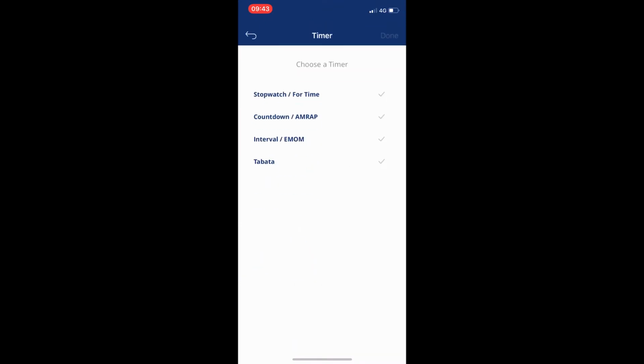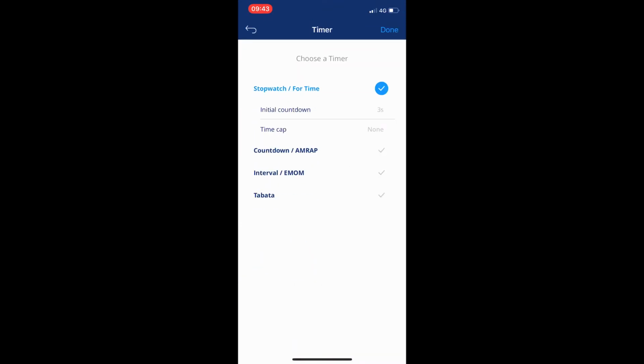It's got loads of different timers. Stopwatch for time, you can always put on a time cap. Initial countdown you can set to 99 seconds. I don't see how you would ever need 99 seconds. Countdown, AMRAP, exactly the same, just simple. Interval training, this is really cool.